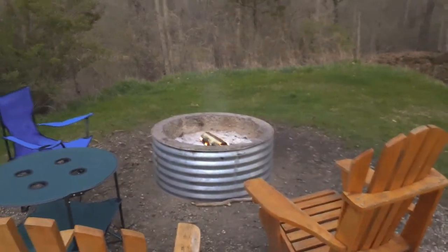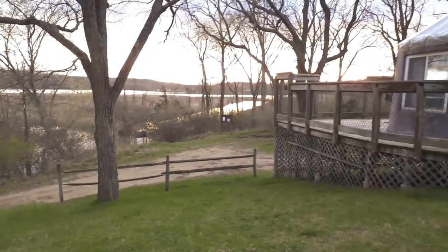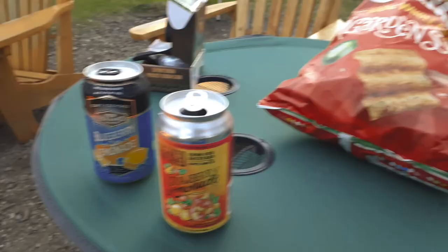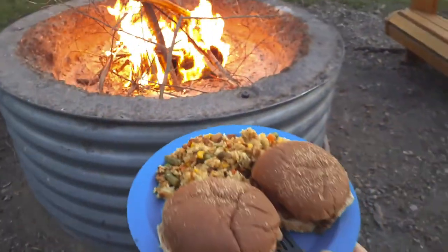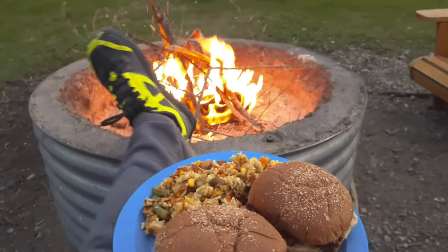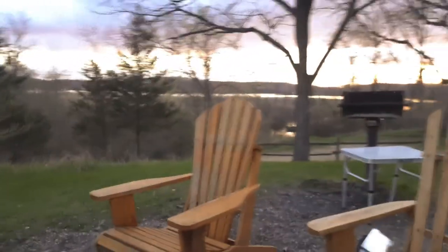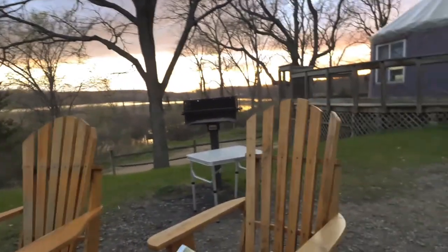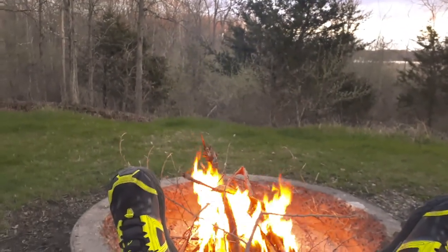I'm just getting my fire started. It's gonna be a nice, relaxing evening after a pretty nice hike. Yep. This is my happy place.